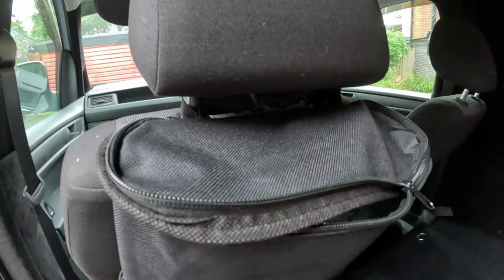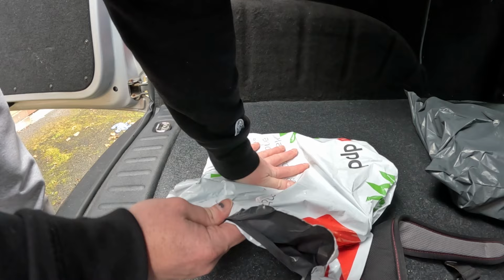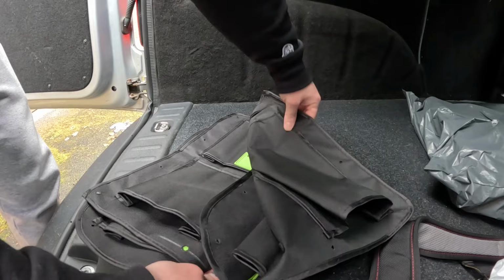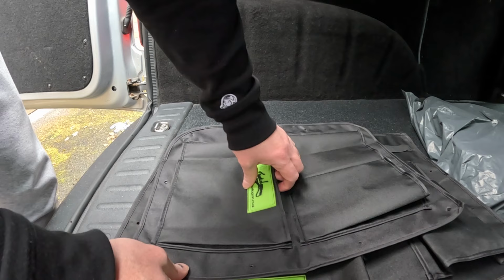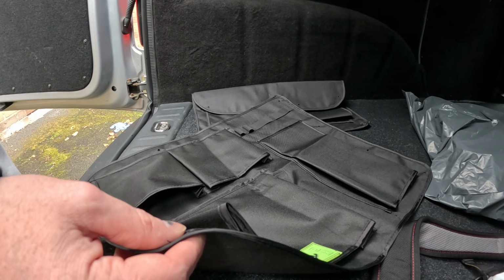Let's do the second one. I presume this is the second one. And again, just purely for storage, this one. And so these will go on the back doors, basically. So, got this one here for the small barn door, and then this one here for the larger barn door. So, let's get these on.